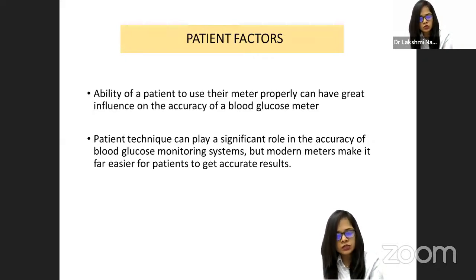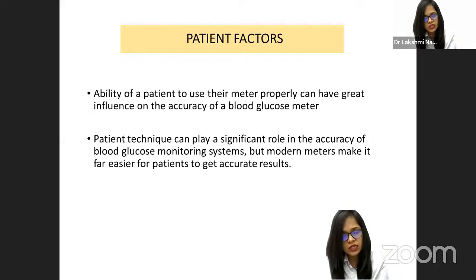For example, there was a study done to see how many patients are actually washing their hands before using a glucometer. Washing hands is very, very important because you can have food particles on your hands before checking the glucometer, and that can lead to a falsely high value. And again, after washing your hands, if you've not dried your hands properly, it can lead to dilution and give a falsely low value. So only 9 to 20% of patients were actually using the correct technique of using a glucometer in various surveys. That's a very, very dismal number, and most of our patients don't actually know the correct way to use a glucometer, and this can lead to fallacies in the glucometer as well.